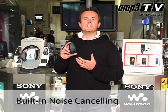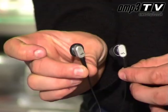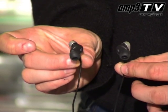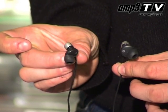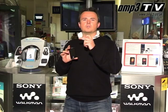Now noise cancellation is something Sony's been at the forefront of. They first introduced it in a player in the NWS 700 and they've brought it back with this one. In addition to giving you Sony's EX earphones, which are far, far better than you'll find from any other MP3 manufacturer we're aware of, plug them into this and the active noise cancellation circuitry in the player will work in tune with the headphones to cancel all the background noise, allowing you to listen to your music in even the noisiest environments. So therefore it becomes ideal for your traveling, ideal for your commuting.